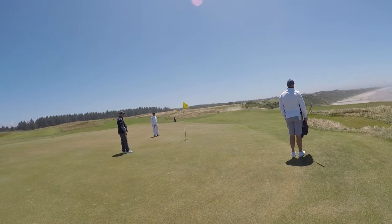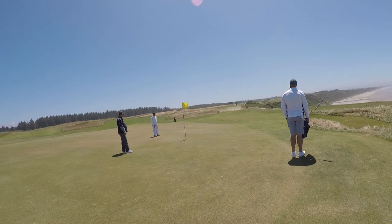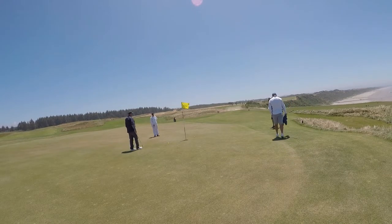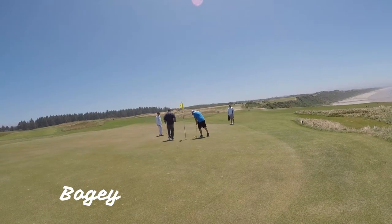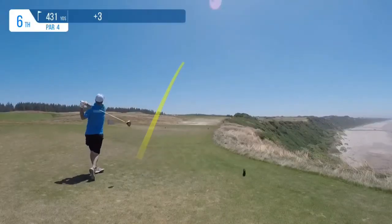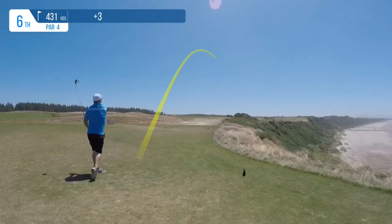This is where my third shot ended up, so I have this to save a par, putting it from just off the green here, which is always a good play at Bandon, but come up just a little short, tap in for a bogey.